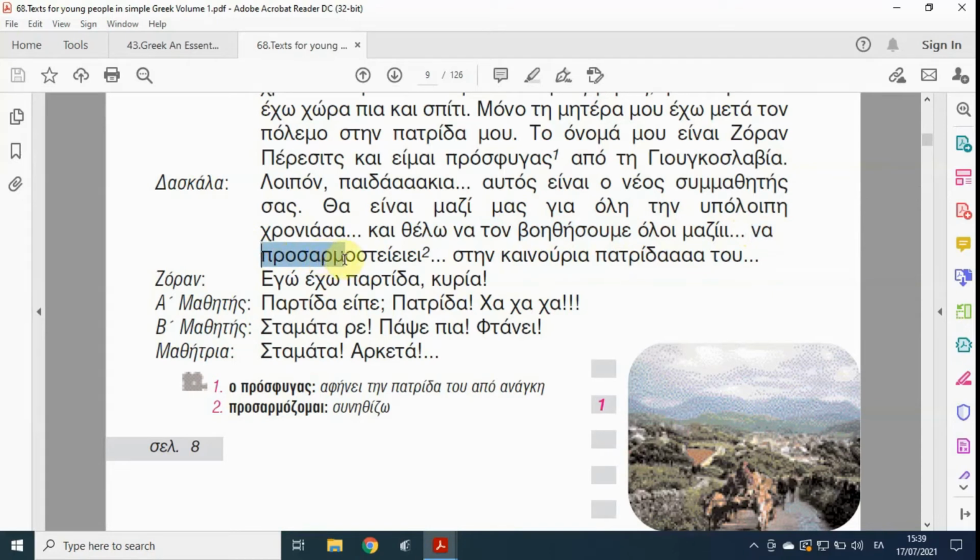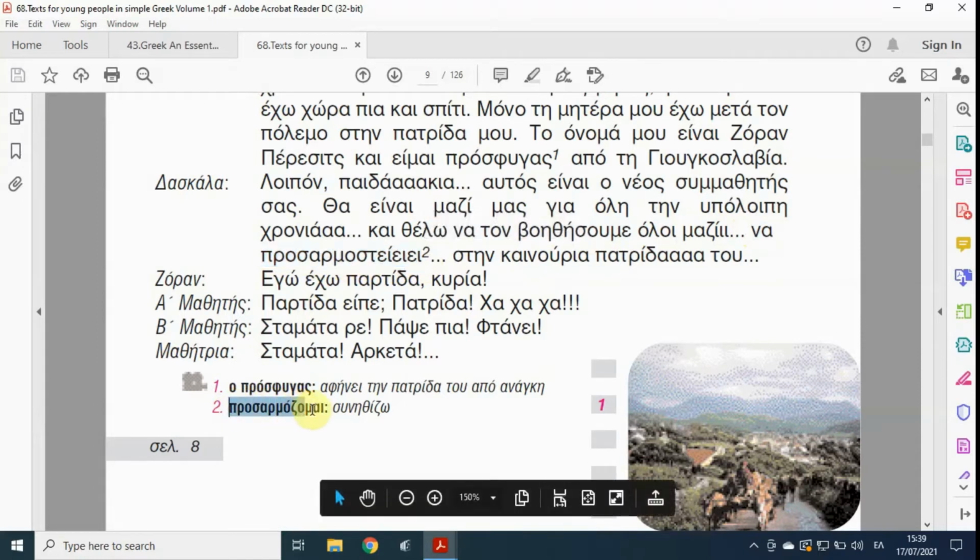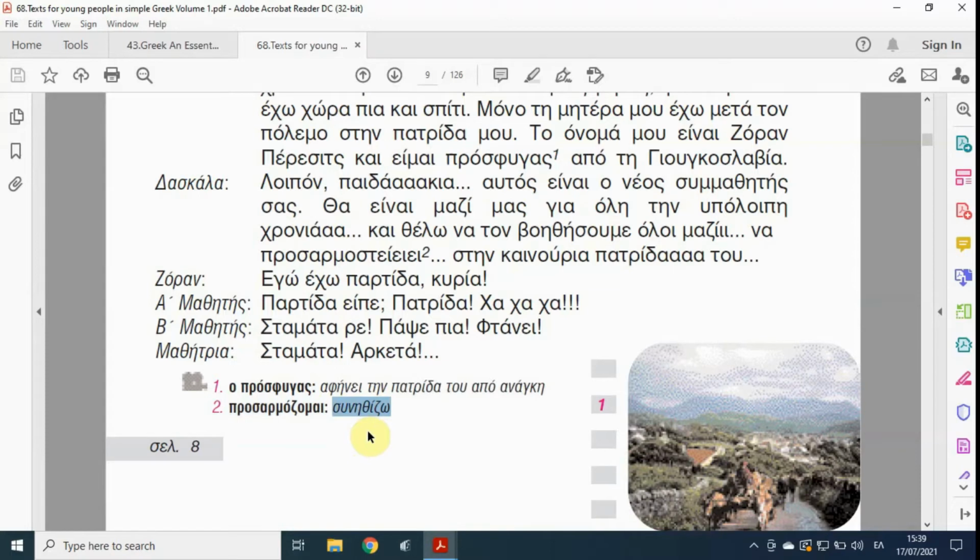Na prosarmosti. Okay. All right, and here, there's an explanation of this. Prosarmosome apparently means the same as sinithizo. Now you see this a lot in textbooks. I don't really get this. If you have a text in a foreign language, what's the point in explaining the vocabulary in the target language using other vocabulary in the target language? Because if I don't know the second word, then it's not going to help me to understand the first word. So this didn't really help me, so I had to look up that word anyway. And it means to get used to, right? So, sinithizo means to get used to something.